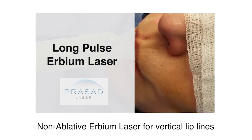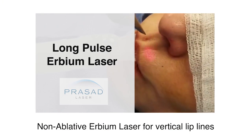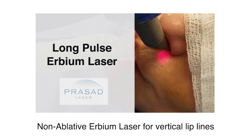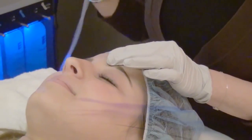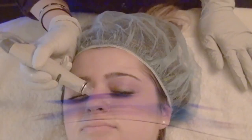The epidermis can also be improved with minimal downtime with lighter fractional laser and long-pulsed erbium laser. We also use a water-based microdermabrasion technology called HydraFacial, which exfoliates and hydrates the skin without any downtime.